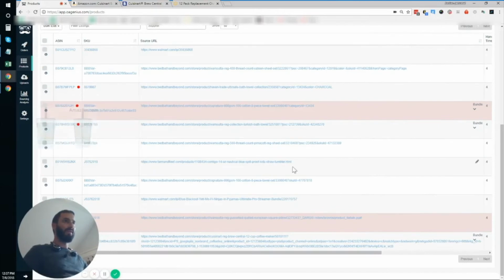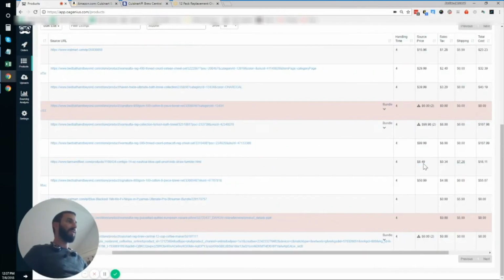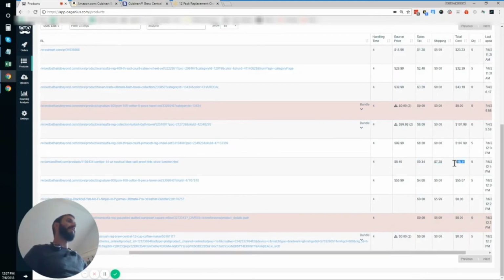Here's the Contigo tumbler, and we got the source price of $8.49. We've added our shipping cost and our taxes to it, and we have a total cost of $16.11. Again, that gets sent to inform.co. We set your minimum and maximum thresholds within inform.co, and then reprice you based off of your strategy settings within that software. And you're selling for profitability. Sky's the limit at this point, guys.